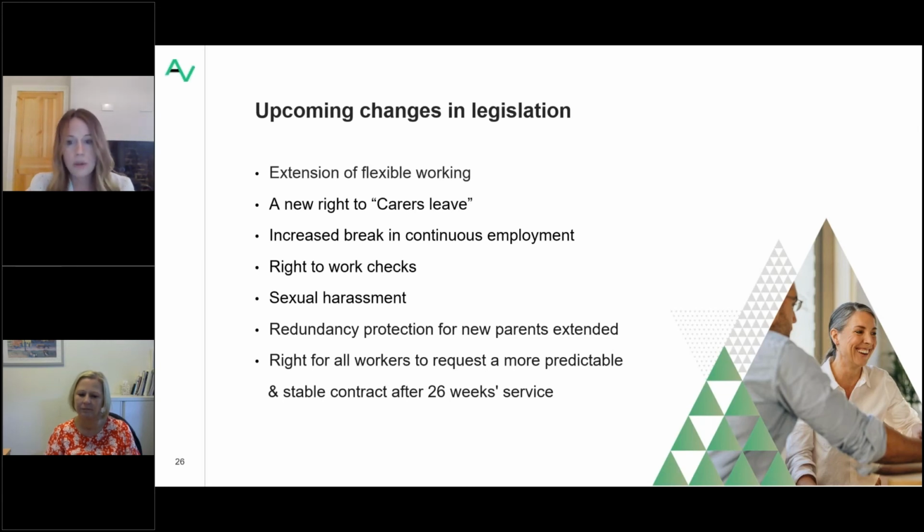So a duty requiring employers to prevent sexual harassment will be introduced, and this includes explicit protections from third-party harassment. So the time limit for bringing related claims will be looked at possibly being extended to 6 months as well. So HJ, I'll hand over to you for the last few. Thank you, and just the last couple.